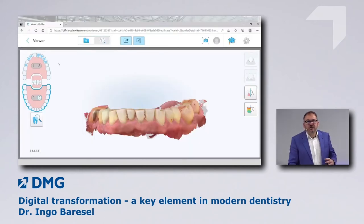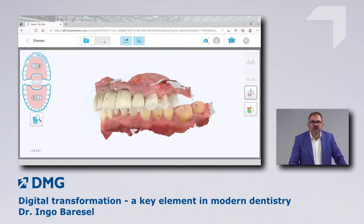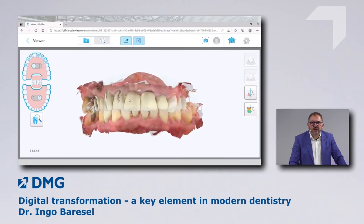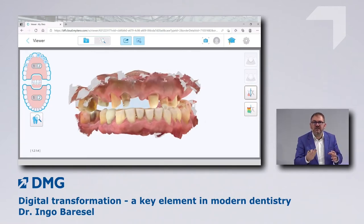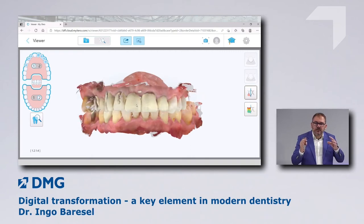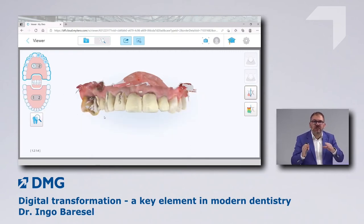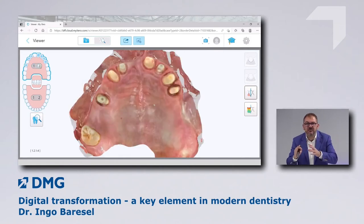We have a patient and we scanned the situation before removing all the old crowns. So with this scan, we were saving the bite situation. And then we prepped the patient and scanned him. And the scanner is able to fix the new situation into the old situation. So you keep your bite situation.